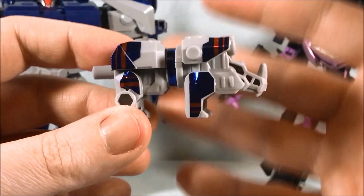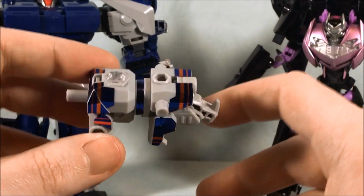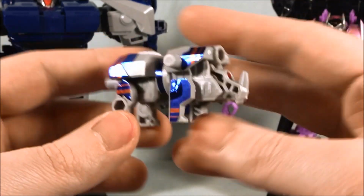But they're pretty neat, and I'll show off their transformations and whatnot later on. They're kind of like little model kits. They only have about 5 or 6 pieces all told, and they come on little sprues, and you just break them off and snap them together, and they're kind of neat.